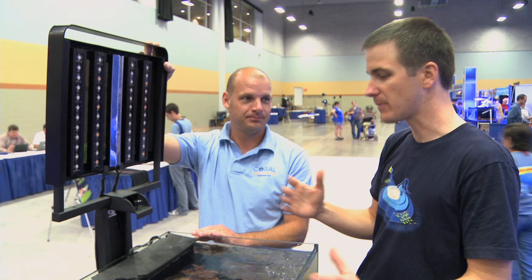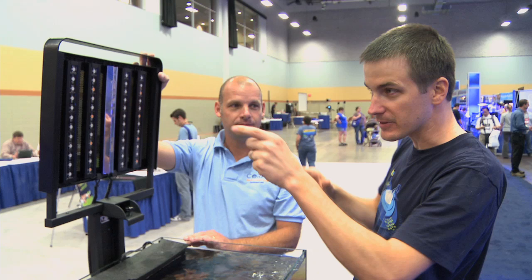Now this is great for kind of average aquariums. I'm seeing something over here that looks like a cannon. I'm guessing that's something for big boys. Correct. Let's go have a look at that.